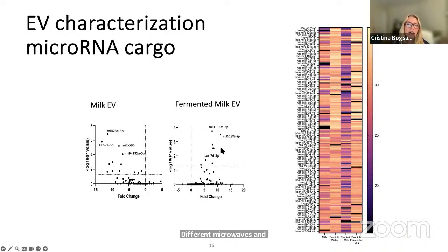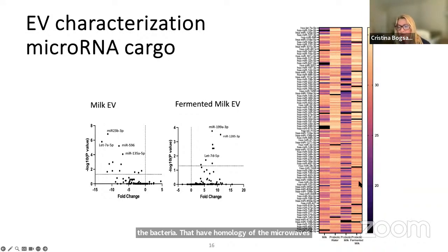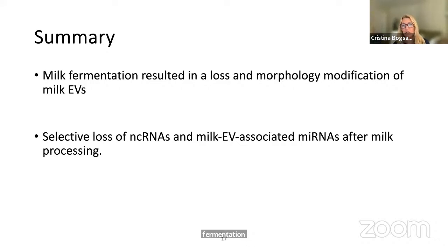And we saw that after the fermentation, we have a totally different pattern of microRNAs. So when we compare just the non-coding RNAs from the bacteria that have homology with the microRNAs from milk, and when we compare the fermented milk, we can see a huge difference in the content, but they're still there. So we can conclude that the milk fermentation resulted in a loss of EVs and a change in the morphology of these EVs.